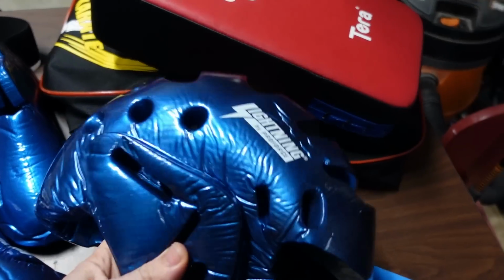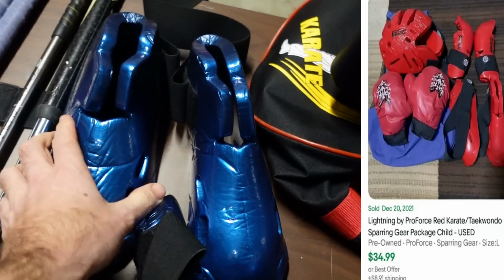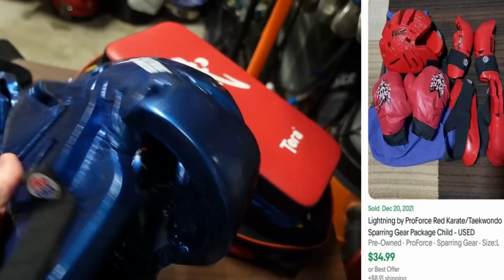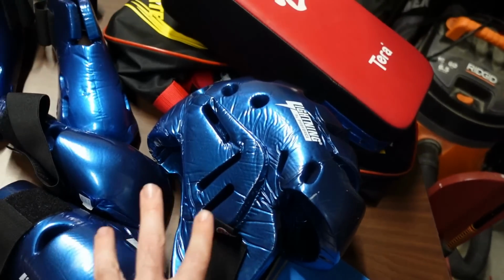And then this is some Lightning by Pro Force, like a whole set. So you got your little thing to cover up your feet, you got your gloves, and then you got your head gear right here. And this stuff usually goes for about $35, so that's pretty good.